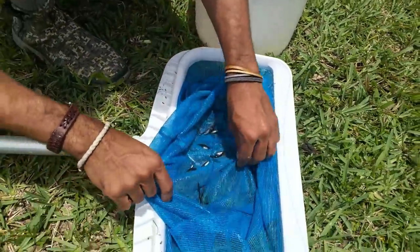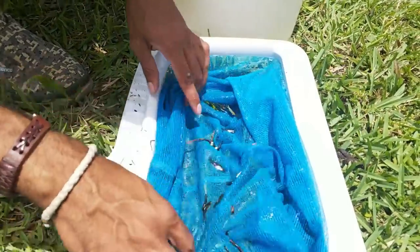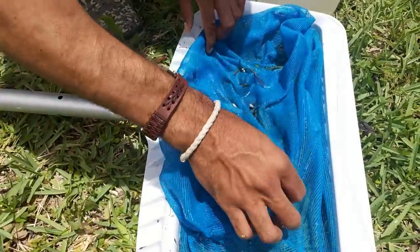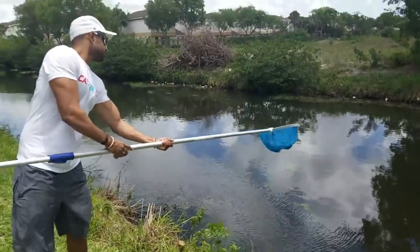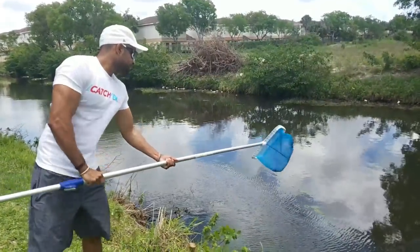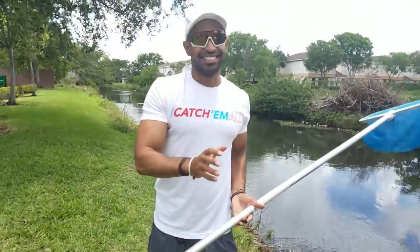Let's see what else we're gonna keep in here. We already have trillions of mosquito fish, so we're only gonna keep the ones that we don't have any of inside the pond. So I'm gonna go ahead and dump these guys back to their home. Be free, my friends. They're all in the grass now. No, I'm kidding, they're alive.